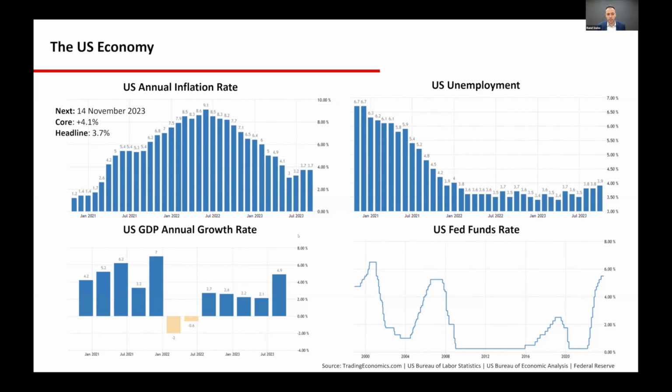You can see from the US inflation figures, this is just the headline inflation figure. Kind of middle of last year, we were at 9.1% inflation. Now, this had all sorts of causes. We were still dealing with the turmoil of the reopening after a pandemic. We had the Russia-Ukraine conflict, which spiked commodity prices.